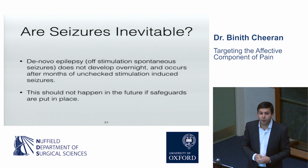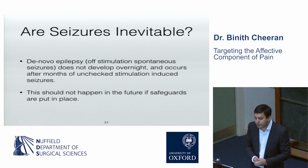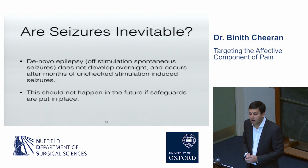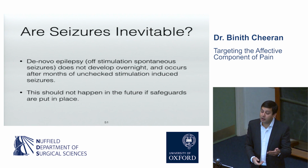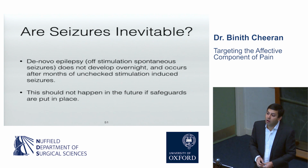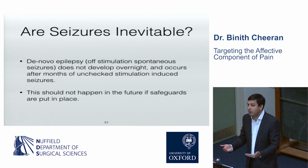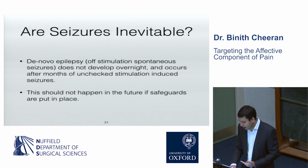And then that leads us to the question, if you carry on with this procedure, are seizures inevitable? Are 15 to 30% of patients going to get seizures or de novo epilepsy? I think the answer to that has to be that it does not develop overnight. It occurs after months and months of unchecked stimulation. So if you have the proper safeguards, if you have a system where you don't stimulate above the after discharge threshold, and we can determine this individually for patients in the externalization period, and if you follow them up with regular EEG and not just rely on them to tell you that they're having events, the odd event, well, de novo epilepsy shouldn't develop because you can detect it. And if you can detect it, you don't stimulate above a certain threshold, they don't get this side effect. So with the knowledge we have now, I think we can put steps in place to stop this happening.